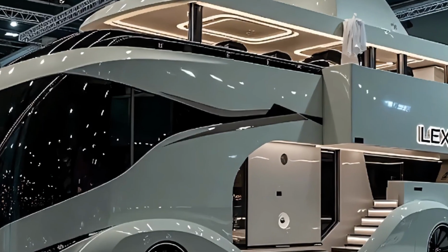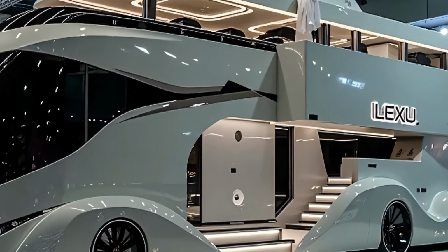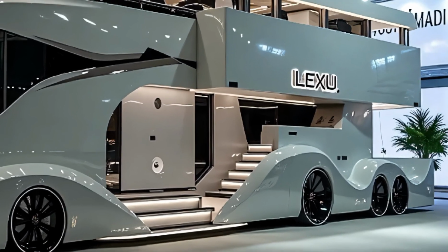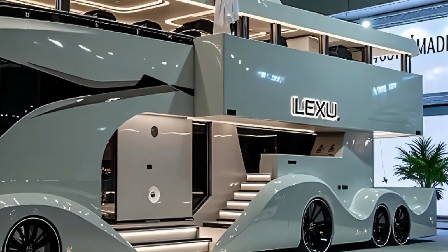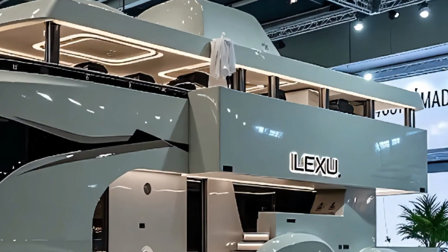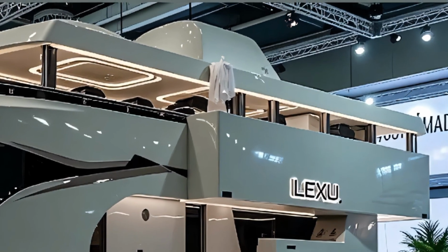Large panoramic windows run along the sides, creating an open and inviting feel, while chrome accents and sculpted lines emphasize the elegance you'd expect from Lexus. This is not just a motorhome. It's a statement of luxury living on the move.